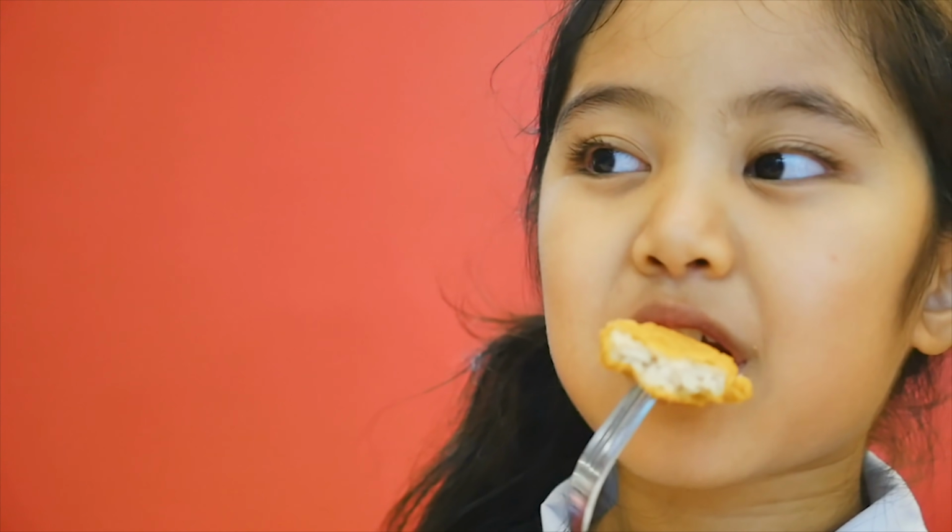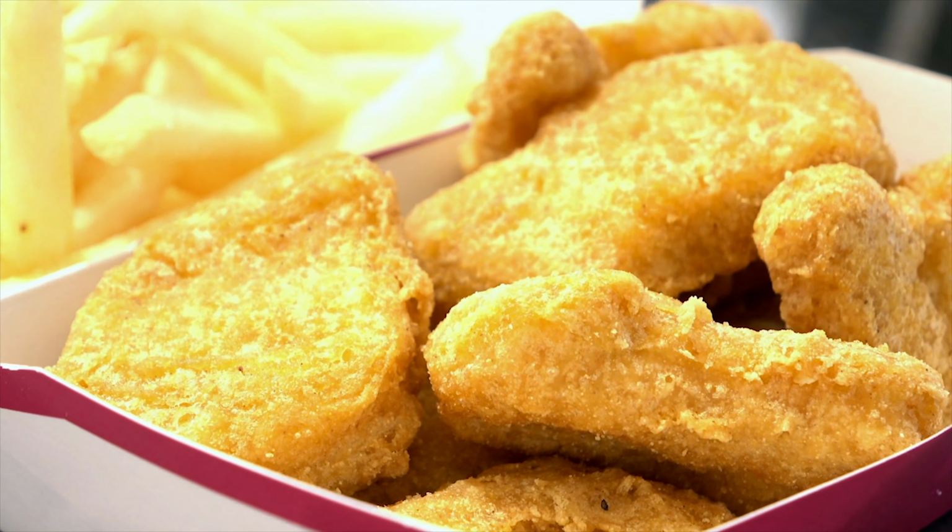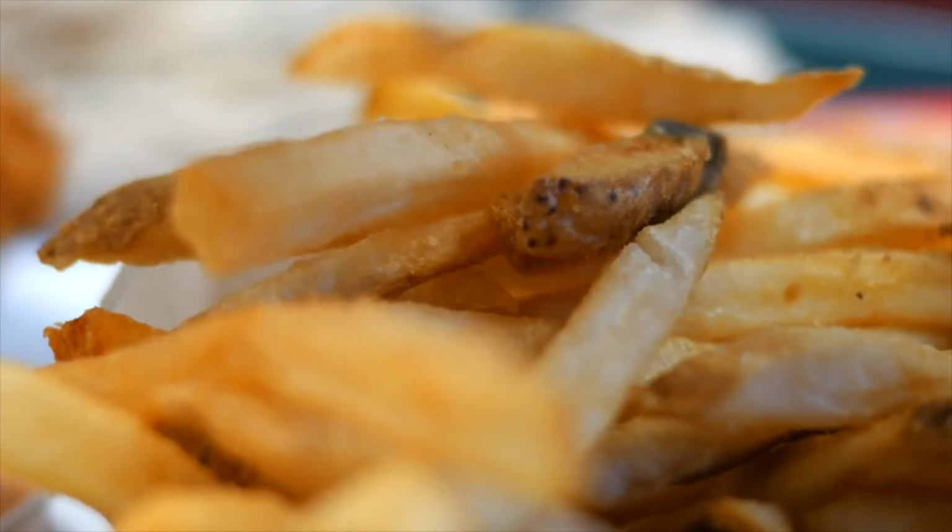If your kids are hardwired to crave chicken nuggets from restaurants, don't despair. You can order your child a chicken tenders meal with French fries.